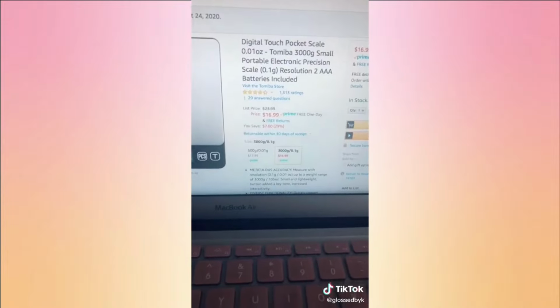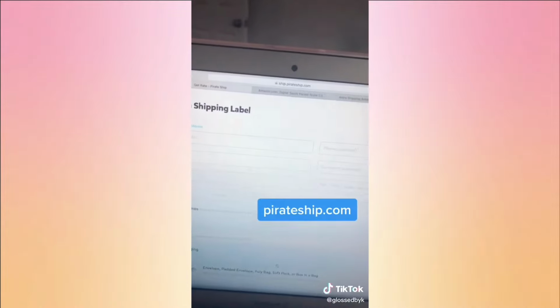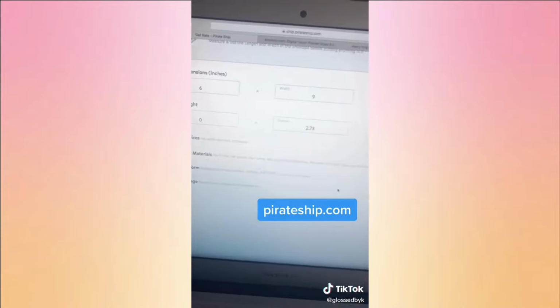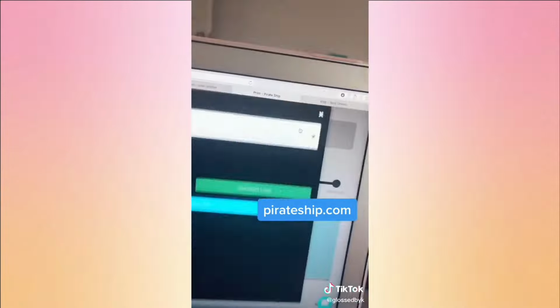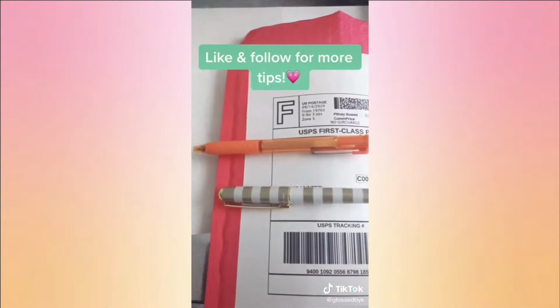So once you have all your supplies, the first thing you do is you take your package and you weigh it, see how much it weighs. Then once you have that, you go on this website, Pirate Ship, where you can create your shipping labels. You put in all your information, all the dimensions of the package, and then you buy the label. It's always much cheaper than it will be at your post office. Then you just print the label and you download the PDF. You get the label paper and you put it in your printer upside down. Then you just print it out and it should look something like this. And it's a sticker, so you can just stick it right on and then you're done.